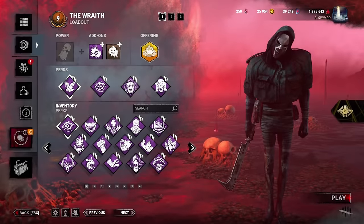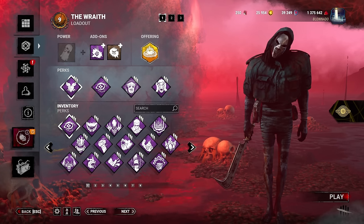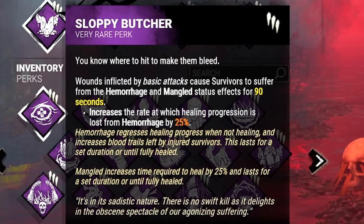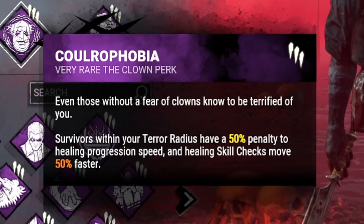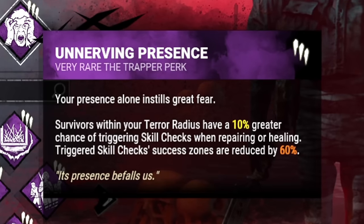My first build of the video was inspired by a Slipknot classic, Wait and Bleed. This build utilizes the Wraith's hit and run playstyle while consistently keeping survivors bleeding. Sloppy Butcher makes survivors suffer from mangled and hemorrhage status effects for 90 seconds. A Nurse's Calling reveals any healing action being performed within 28 meters of me. Cholerophobia makes healing within my terror radius 50% longer and healing skill checks 50% faster. And Unnerving Presence just makes that all much worse.